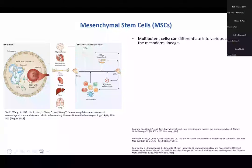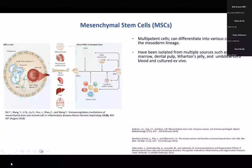But for the purposes of this talk, we're going to limit all the discussion of MSCs to the mesoderm cell lineage. MSCs can also be isolated from multiple sources, and the most common of them are bone marrow and adipose tissue, but they've also been successfully isolated from umbilical cord blood and dental pulp, among others, and they've been cultured extensively ex vivo.